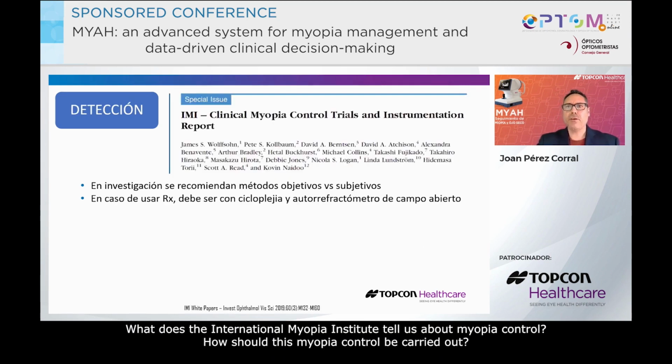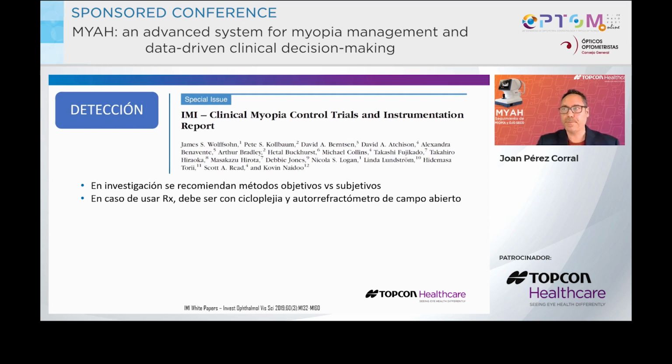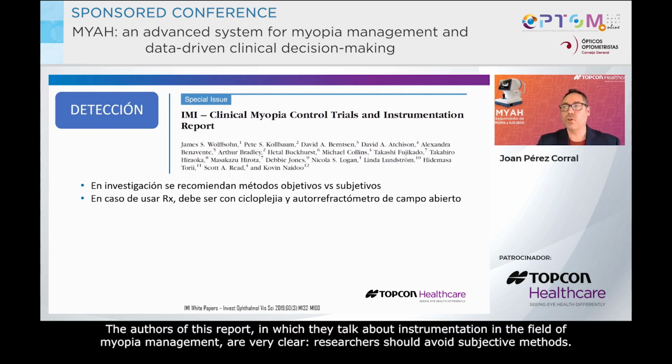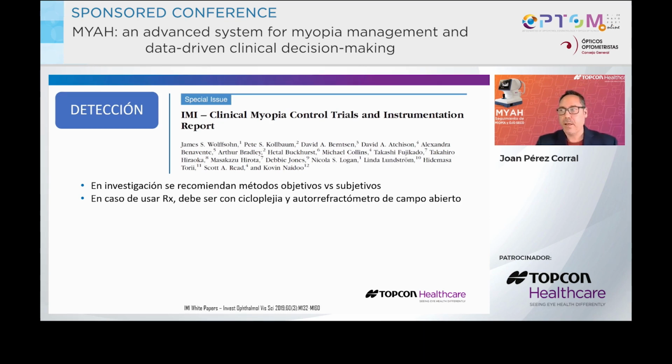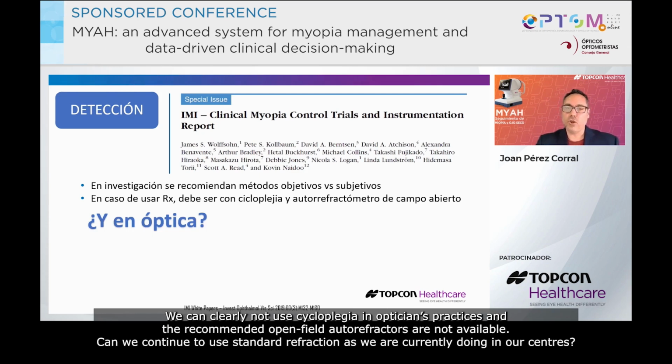What does the International Myopia Institute tell us about myopia control? How should this myopia control be carried out? The authors of this report, in which they talk about instrumentation in the field of myopia management, are very clear. Researchers should avoid subjective methods. Indeed, they recommend that we measure either the axial length with an optical biometer or perform autorefraction under cycloplegia. We can clearly not use cycloplegia in opticians' practices, and the recommended open-field autorefractors are not available.